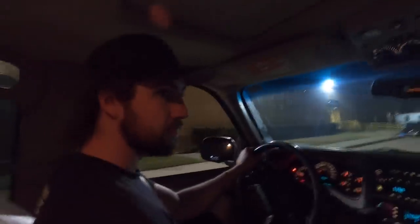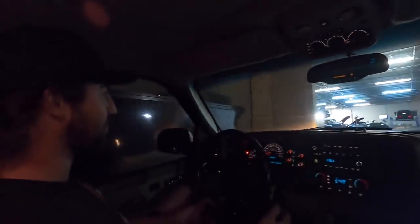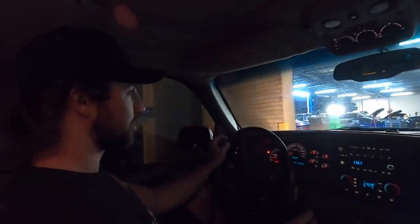I bet it's making 500. I bet we make 700 with some boost. On this fuel pump? Maybe not on this fuel pump, but on this fuel pump, 500 for sure. I think we could see that. That felt fast. I've driven enough of these things to know that they're really slow.